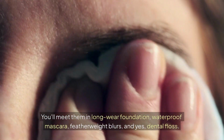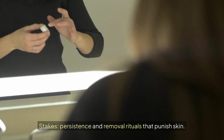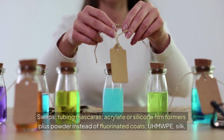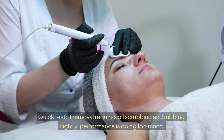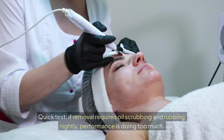You'll meet them in long-wear foundation, waterproof mascara, featherweight blurs, and yes, dental floss. Stakes: persistence and removal rituals that punish skin. Swaps: tubing mascaras, acrylate or silicone film formers plus powder instead of fluorinated coats, UHMWPE, silk, or nylon floss. Quick test: if removal requires oil scrubbing and rubbing nightly, performance is doing too much.